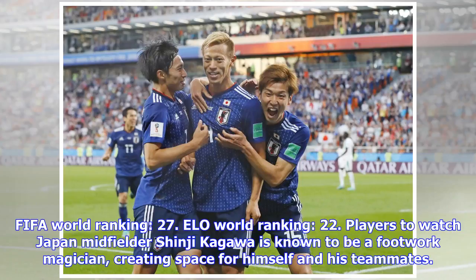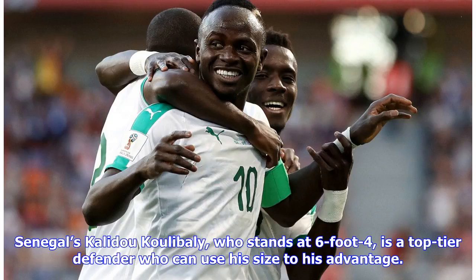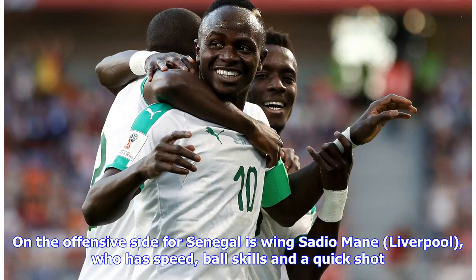Players to watch: Japan midfielder Shinji Kagawa is known to be a footwork magician, creating space for himself and his teammates. One of the beneficiaries is striker Shinji Okazaki, who has a scoring touch with 50 goals for the national team. Senegal's Kalidou Koulibaly, who stands at 6'4", is a top-tier defender who can use his size to his advantage. On the offensive side for Senegal is winger Sadio Mane of Liverpool, who has speed, ball skills and a quick shot.